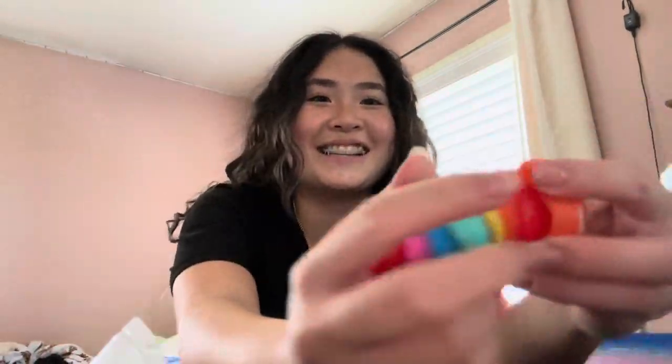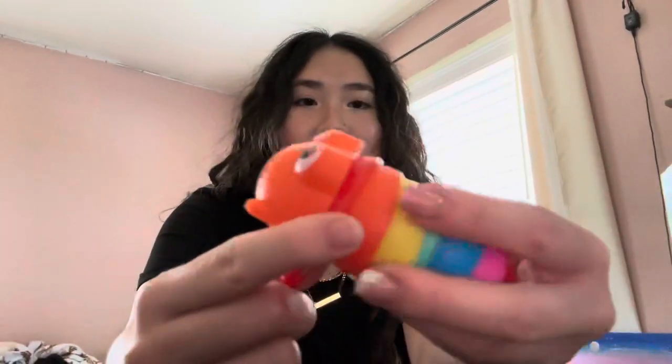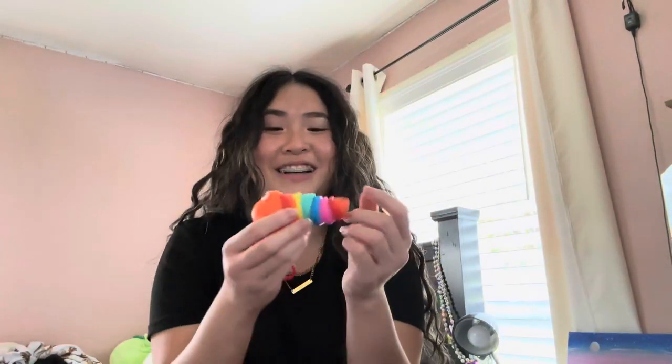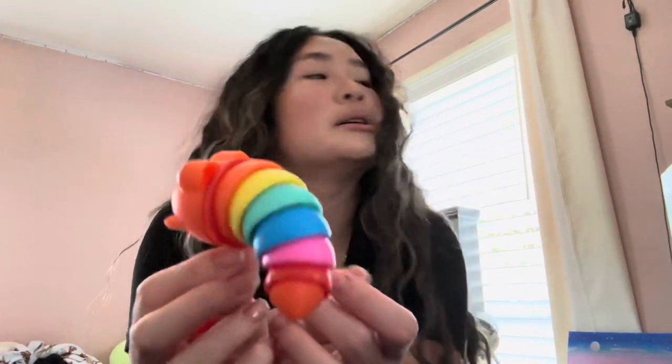Oh, I also got this. It's so cute. Maybe it's just me, I like fidgeting with things, and this is so cute, and plus it's so satisfying to play with. So I got this for my keys. I know it looks kitty, but it's so cute and I really wanted it. But yeah, I got this from Five Below.